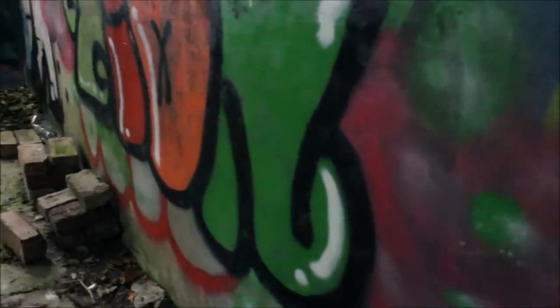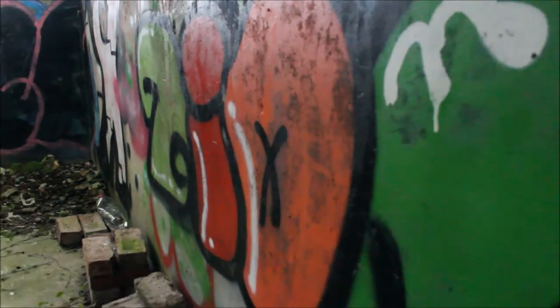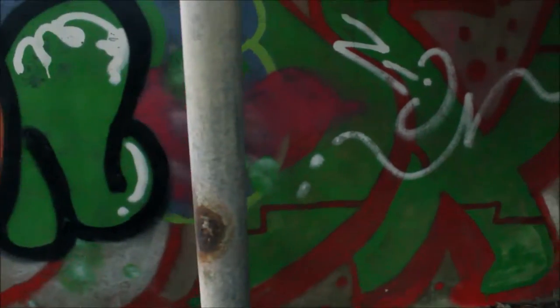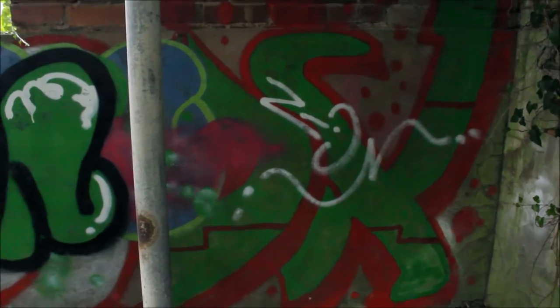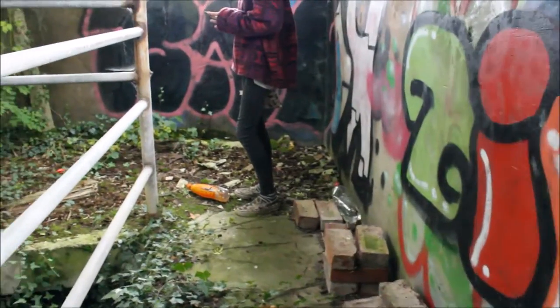I got a Canon 1300D. Don't know how you guys feel about that, but look at some of this questionable graffiti. Get back a little bit. Whoa, almost fell, but there we go. See that? Turn the brightness up. Yeah, I can turn brightness up in my video now. Get with it. New times.